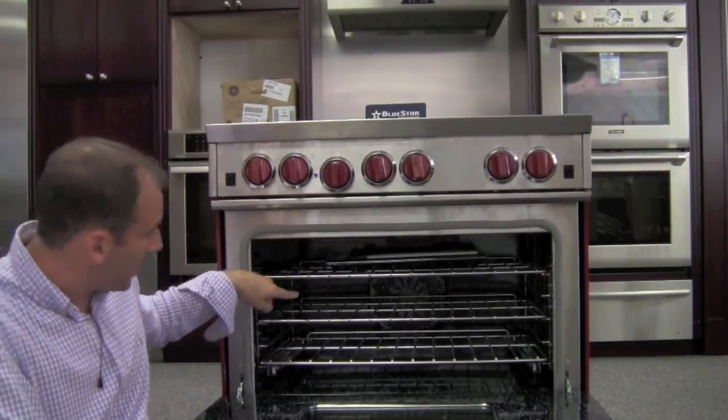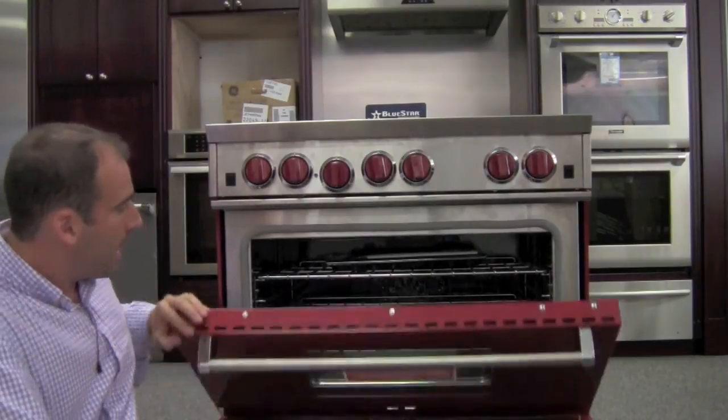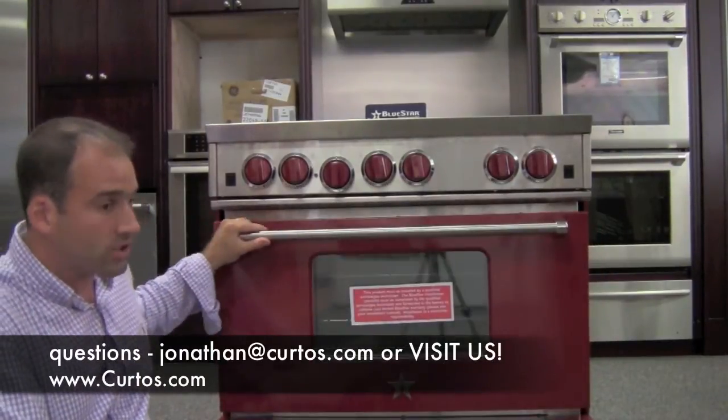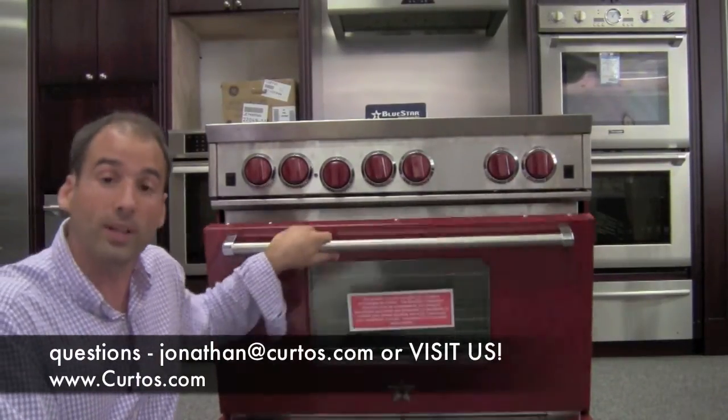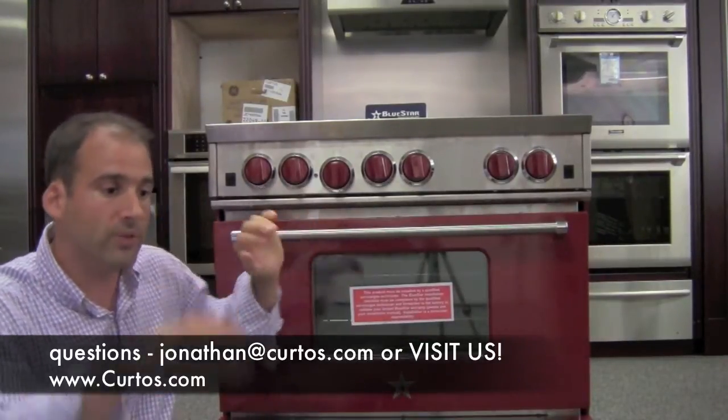You can fit a full catering tray in here. Yes, it is convection. It's 5.5 cubic feet of capacity. My only gripe with this range actually is the oven door. I don't like the way this sounds, okay? I don't like that. It rattles too much. I actually spoke to them and they're doing something about it.